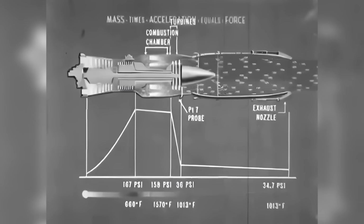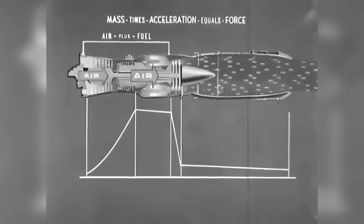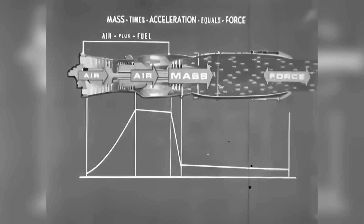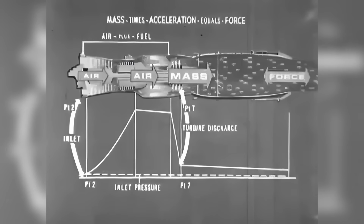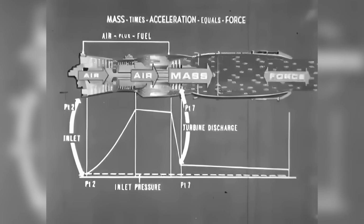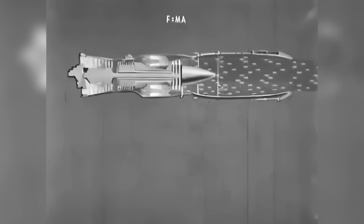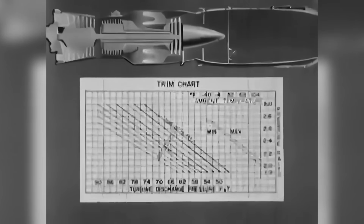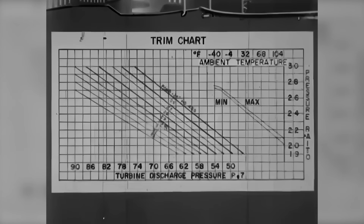Thrust is the measure of force developed by the engine. Force is determined by mass times acceleration. Mass is the weight of air and fuel passing through the engine. Acceleration is the difference between inlet and turbine discharge velocities of this mass. Thus, thrust may be expressed by the formula force equals mass times acceleration. The engine trim charts are based on this formula.